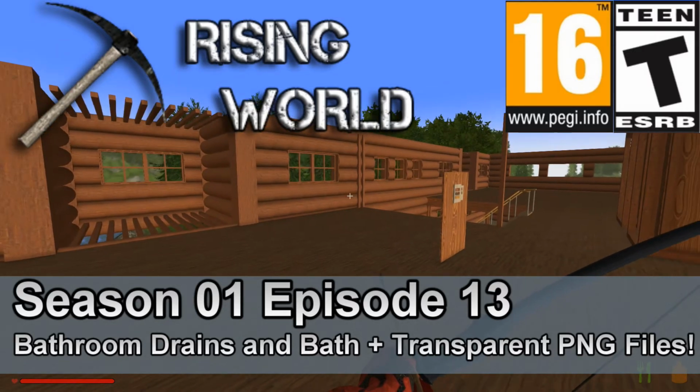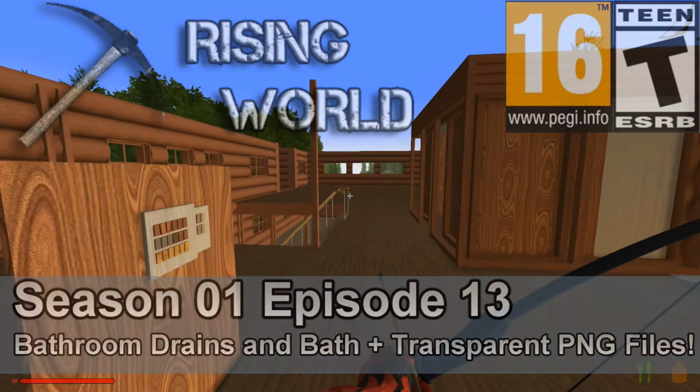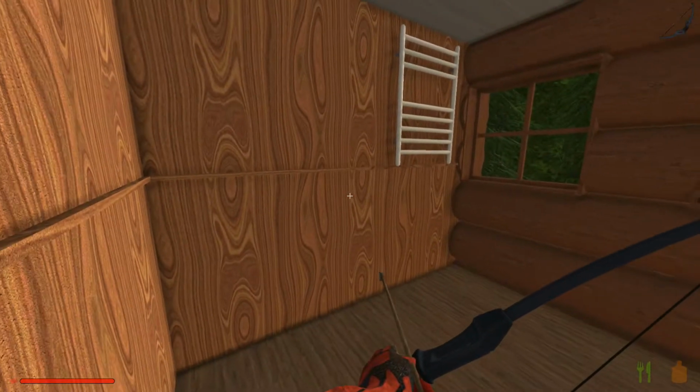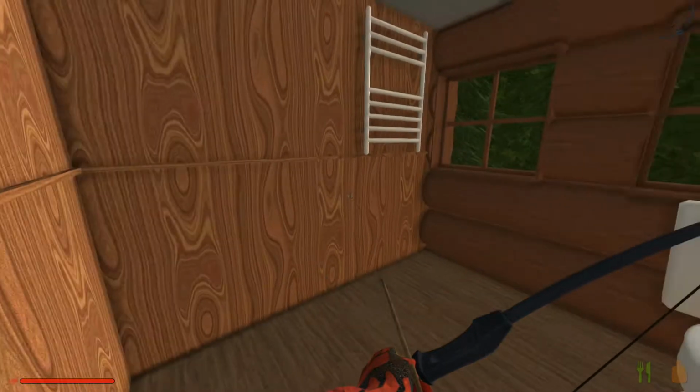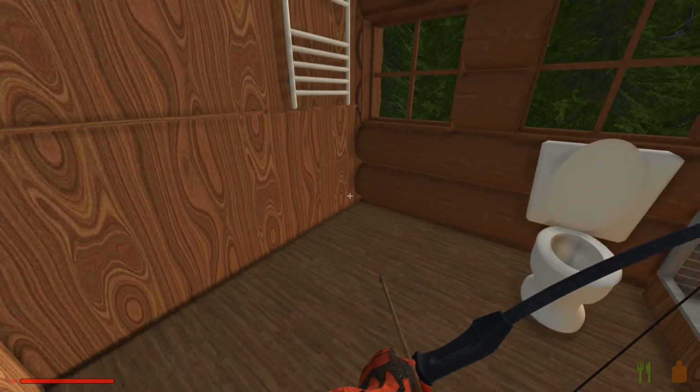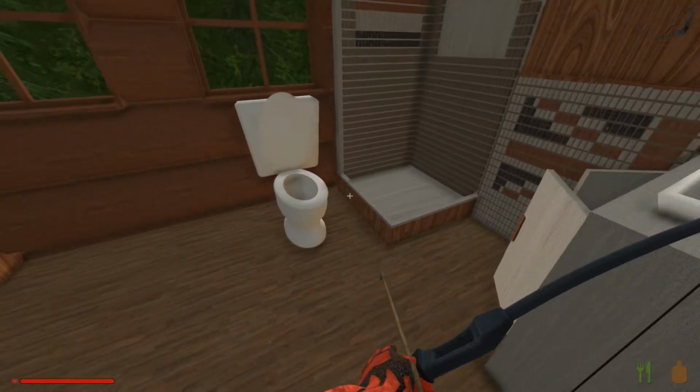Okay, so today we're going to do a little bit more work on the bathroom before we carry on with the others. We still have to put the bath in, we still have to tile this bit. I haven't quite figured out how I'm going to do the cornering of the bath just yet.